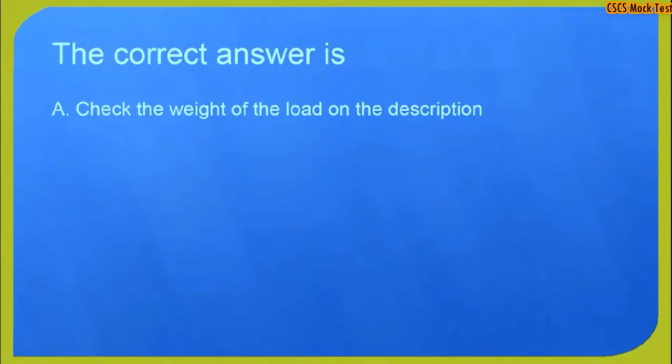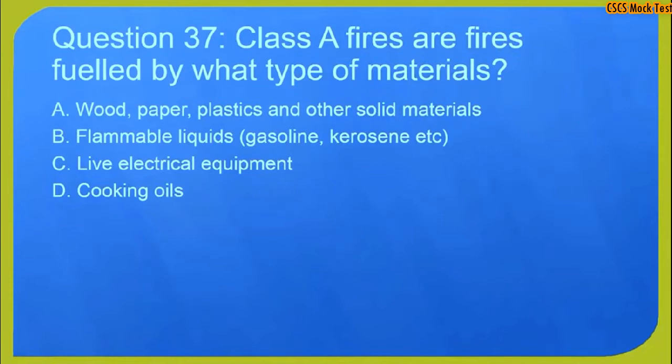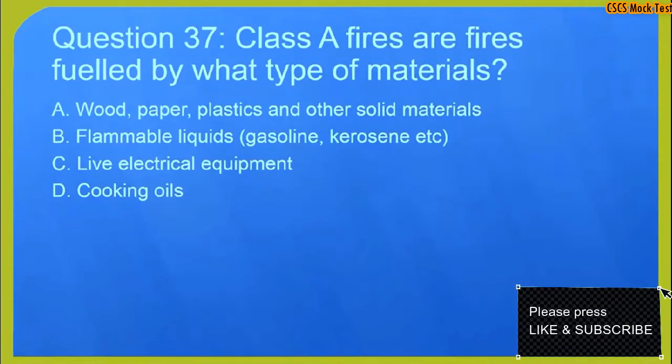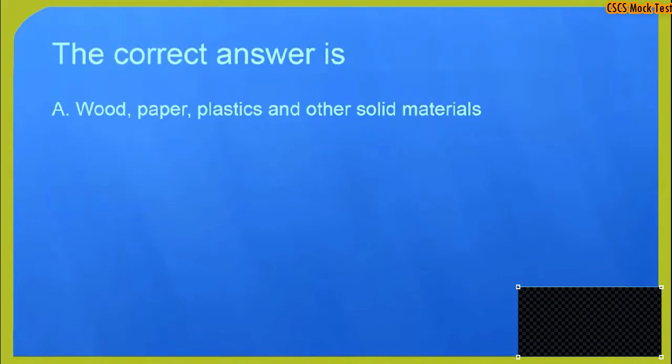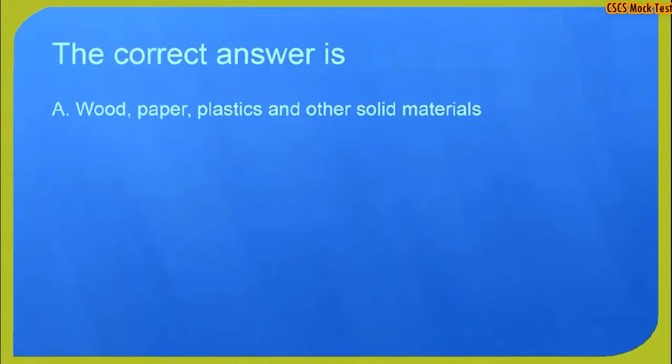Question 37. Class A fires are fires fueled by what type of materials? A. Wood, paper, plastics and other solid materials. B. Flammable liquids, gasoline, kerosene etc. C. Live electrical equipment. D. Cooking oils. The correct answer is A. Wood, paper, plastics and other solid materials.